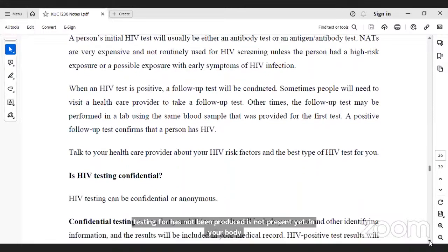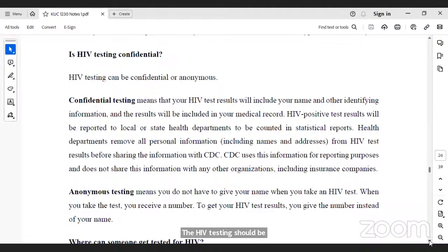The HIV testing should be confidential, meaning if you have a girlfriend, for example, and at some point you find something in her room, you discover, hey, there's medicine. She has been taking ARVs and has not told you. You don't keep shouting and telling your friends, imagine, this lady turns out to have the disease. No.